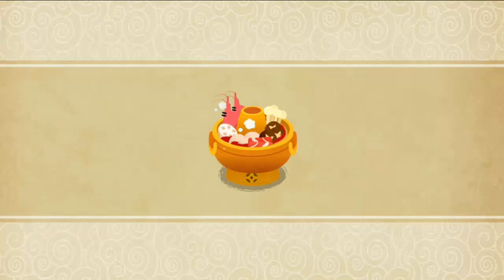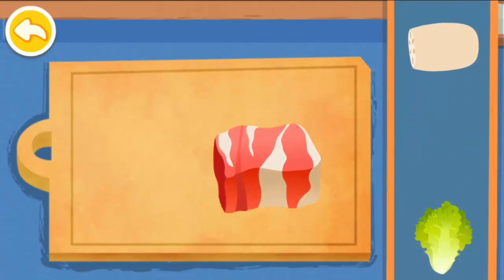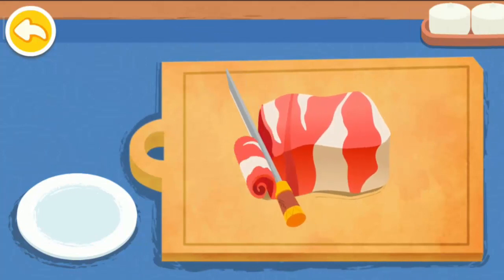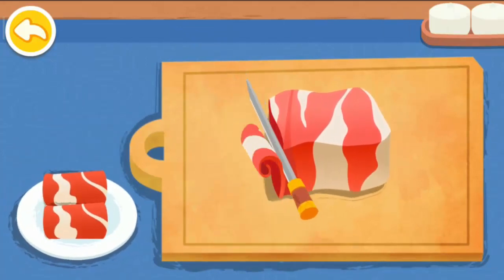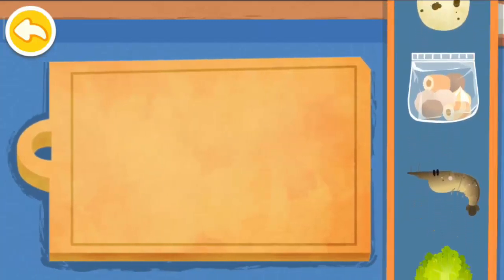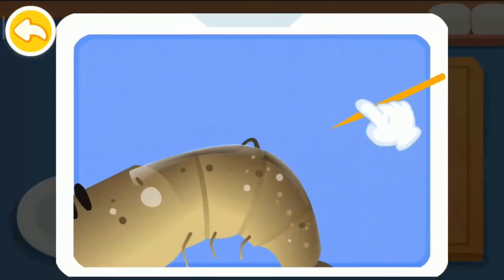Hotpot. Let's prepare the hot pot. Beef. Shrimp. Be sure to remove the dark rind from the shrimp.